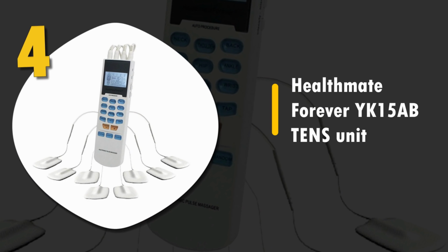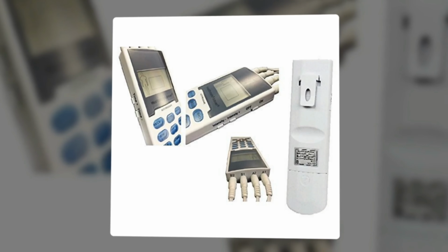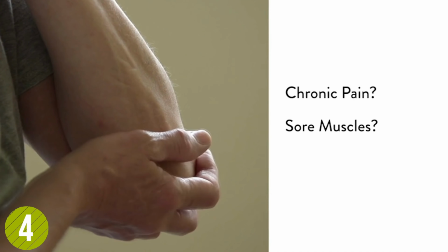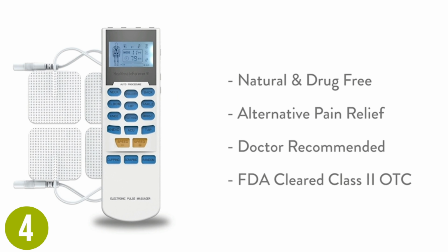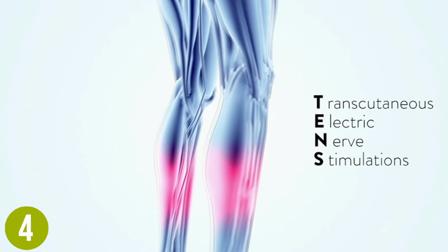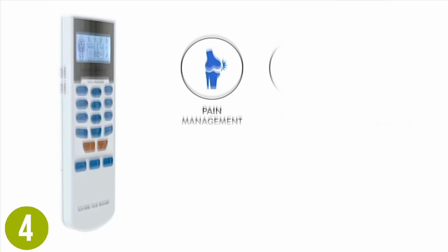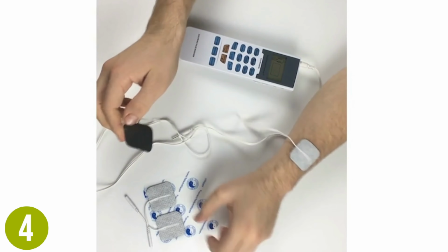Number 4. HealthmateForever YK15AB TENS Unit. Another long-time best-selling device is the HealthmateForever TENS Unit. It includes 4 outputs with independent intensity controls and 15 different modes. This, and the included adjustable speed option, allows you to dial in the most effective pain relief experience depending on your needs. The belt clip is another nice touch for easy on-the-go therapy.